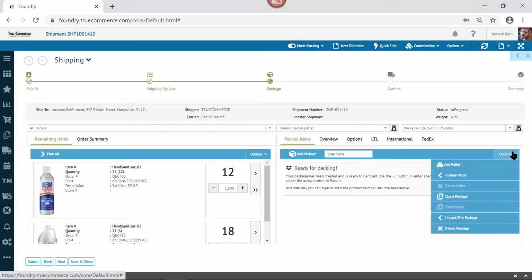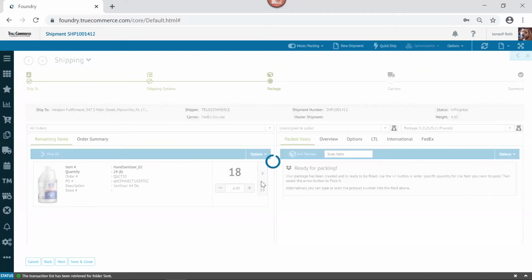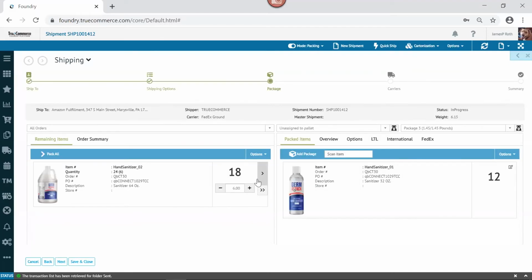So if you wanted to add pallets to the mix, we also support pallets. So you can put items in boxes and boxes on pallets, right? So you can get pretty complicated. It's very robust in that you can add on features as you go.